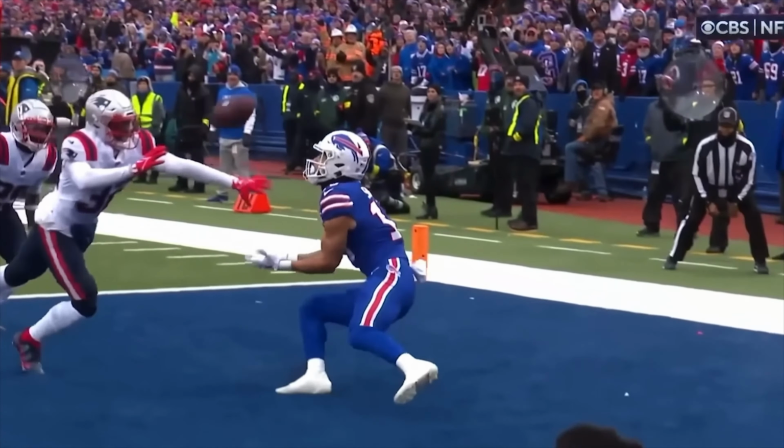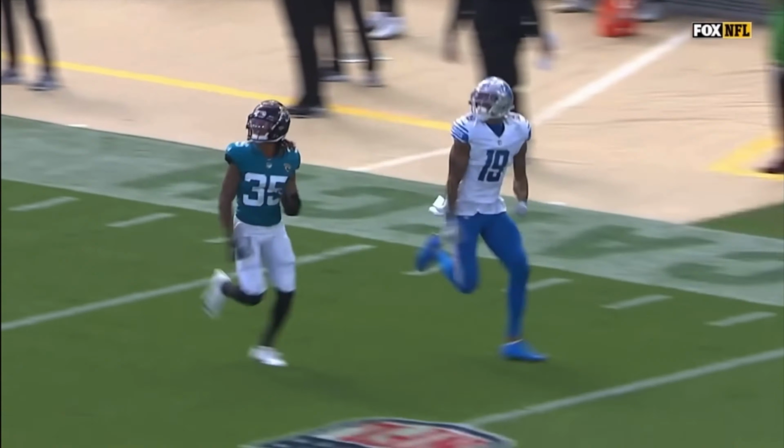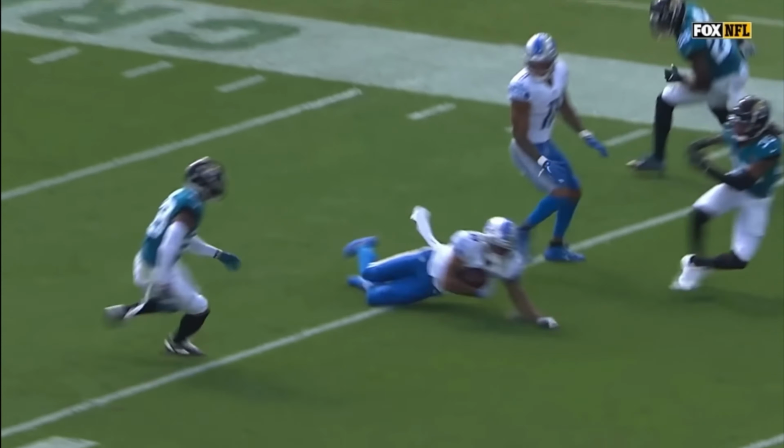All right, so now what to do when you're beat. What a play right at the end. This is when you're beat. First thing you do not want to do is look back for the ball.